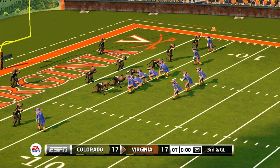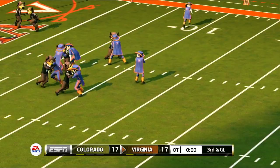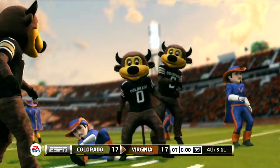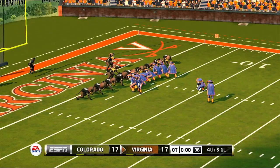Blue 78! Back to the line, maybe a yard on the pass. This junior wide receiver had absolutely no room to run after the catch. Good play by the defense. So the kicker comes on to try to win this game in overtime.